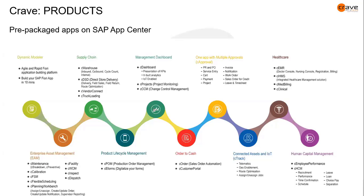We also have multiple approvals applications in one go, because this is again a need of key stakeholders of the organization when they are on the go, having business on the go, like approvals for PR, PO, then invoices, then work orders, sales orders, and so on.